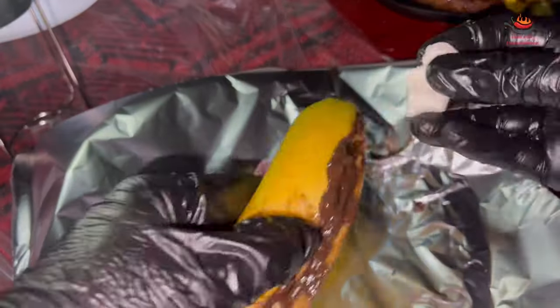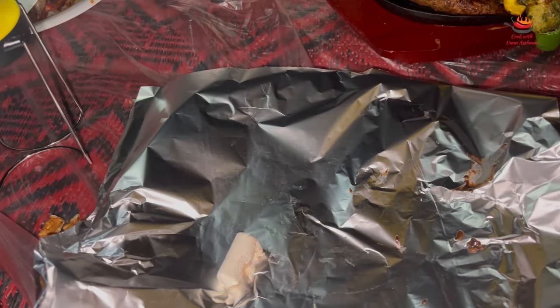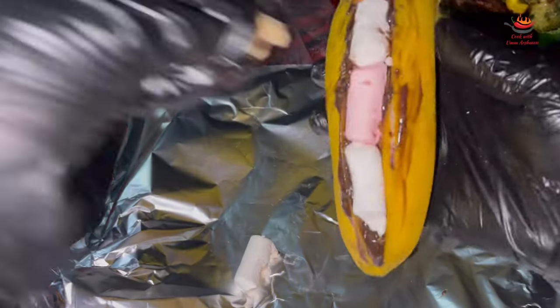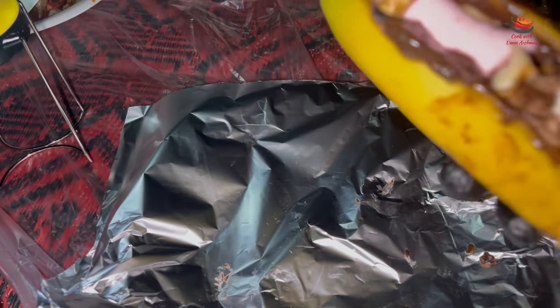Now spread some creamy chocolate, peanut butter or Nutella inside the slit. Next, stuff the banana with marshmallows and sprinkle some tasty nuts on top. Wrap it all up in foil and place it on the hot coals. Let the magic happen as the marshmallows get all gooey and the banana becomes perfectly tender.